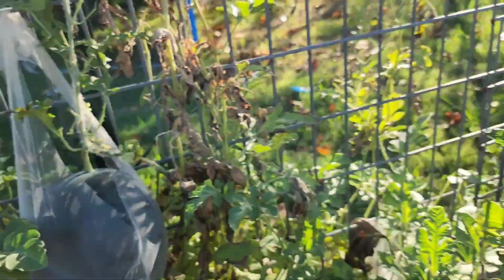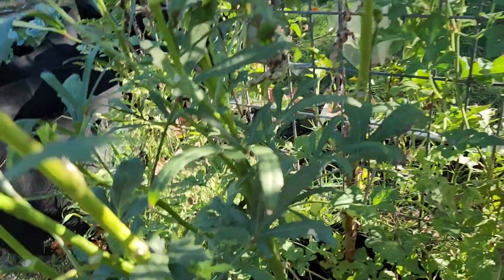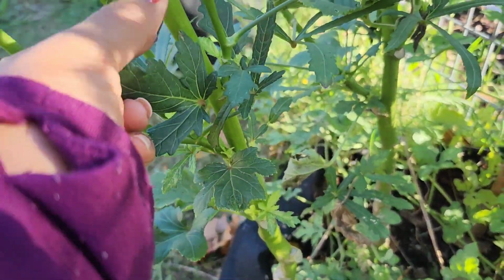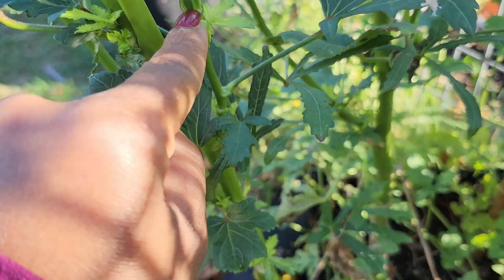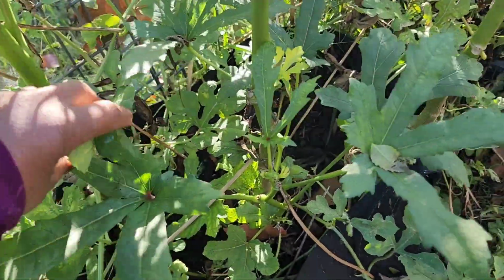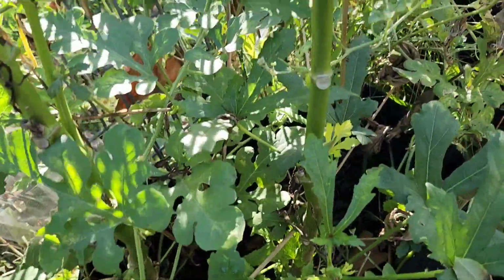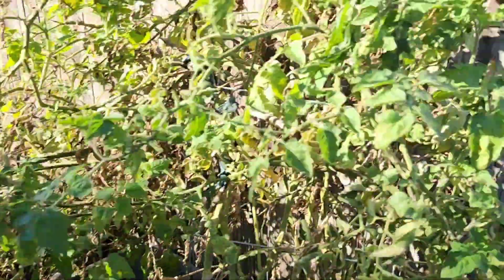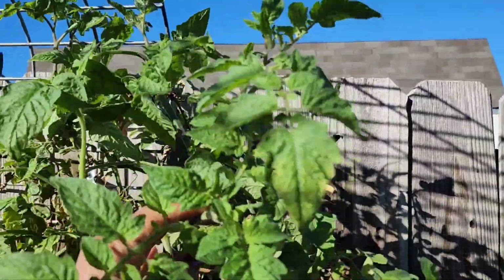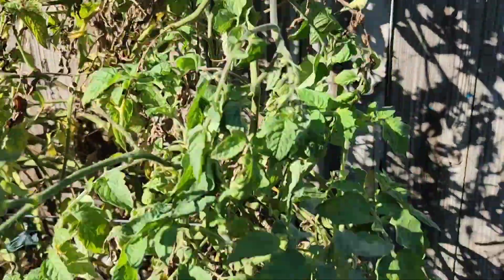starting to dry out. But yeah, another thing, you guys, look, new growth here on my okra plant. Like, the leaves are growing, and there's like a little baby okra right there. Same thing with the plants over here. The leaves, they're starting to thrive. My tomato plant is doing the same thing, getting new leaves, and they're looking beautiful.